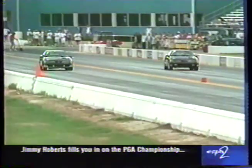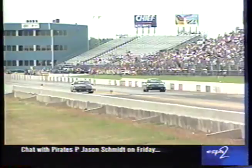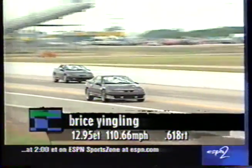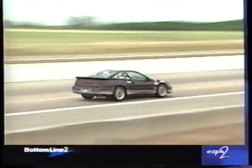Give the starting line advantage to the Talon right there with a 6:18 reaction time. Side by side down the quarter mile. Looks like Bryce Yingling will pick up the win. 12:95, 110 miles per hour.